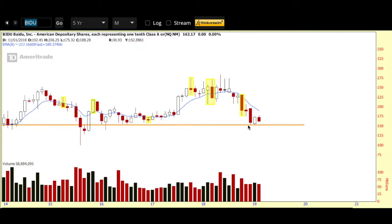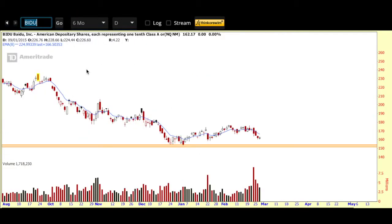You can see that it's more or less traded sideways to flat. And here's where we are right here, right now. But I just wanted you to see in reference to our long-term support resistance where we are right here. That's a 5-year monthly. Now I'm going to zoom it in to the 6-month daily.